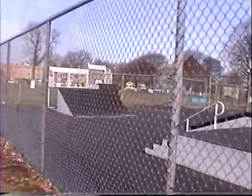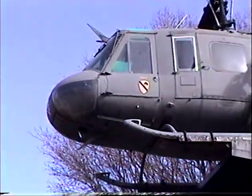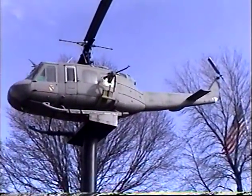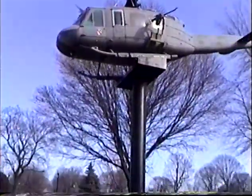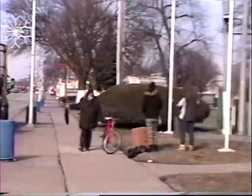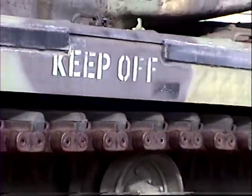Now, they got a skate park here. Nobody was using it. And they have a ranger. And they had a horse on there, but I don't understand the horse thing. But, yeah, a helicopter on a pedestal. And they got a machine gun kind of thing there. So, a nice war memorial park here. A guy with a load of steel, or a coil of steel.